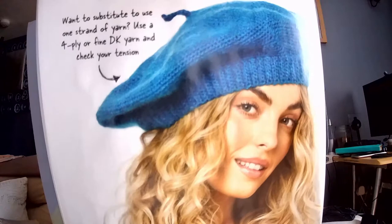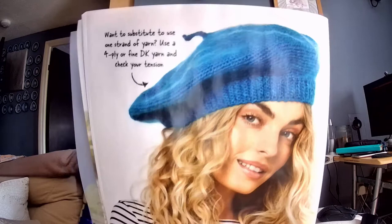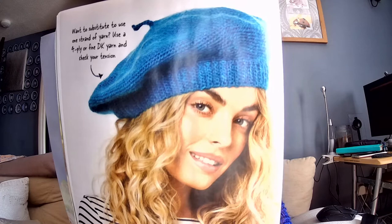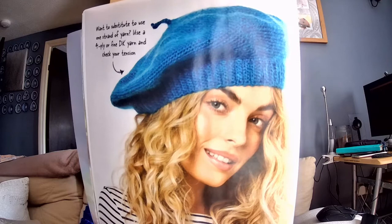Sapphire beret. The rich jewel tones of the Scapier's yarn used in this stylish hat are the inspiration behind its name. It's beginner friendly, and it uses four balls of Scapier's at 200 meters per ball with a 3mm hook.